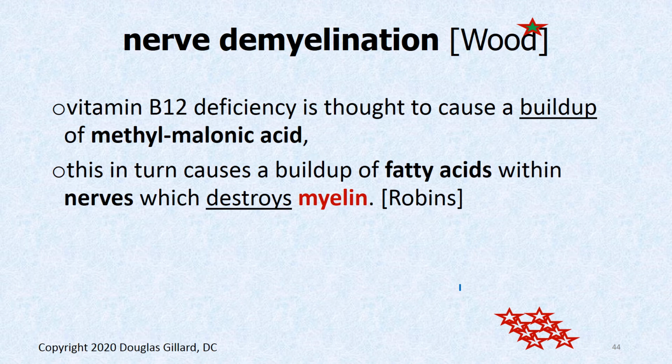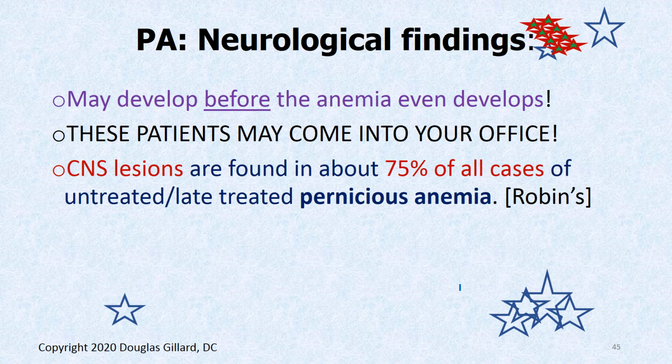But anyway, you could say that vitamin B12 deficiency causes an infiltration of the myelinated nerves with fat. Well, you really shouldn't say that, because it's a fatty acid infiltration. All right. Neurological findings may develop before the anemia even develops. They may come into your office with this leg pain, even before the blood work. Blood is usually one of the first things, but not all the time. Sometimes they get problems with the myelin and pain in their legs, and you think it seems like a diabetic pain, but they're not diabetic. Then you need to think of vitamin B12.